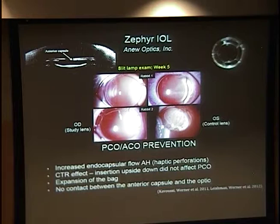Very interesting in this study, in the rabbit study, was that even when the IOL was accidentally inserted upside down, due to its CTR-like effect, because of its disc shape, this did not affect PCO, illustrating that tight contact between the optic and the posterior capsule is not necessary in PCO prevention, and that other factors must be at play here. So, the perforations enhanced aqueous humor flow. The CTR effect was very important. It expands the bag, and ACO prevention via the same mechanism I've been mentioning previously.